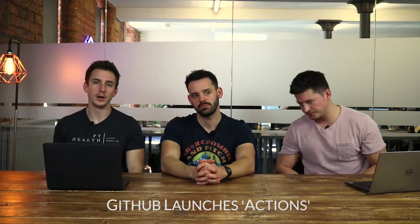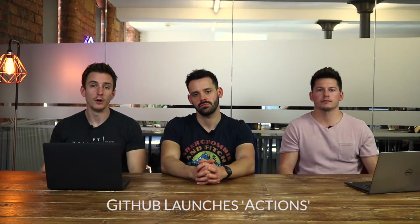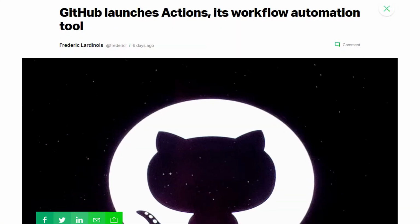So this is a new feature for GitHub, but it's a bit out of the realm of what they usually do. It's a source code hosting service, basically, obviously using Git. They had a massive developer conference and announced lots of cool stuff, one of them being Actions.